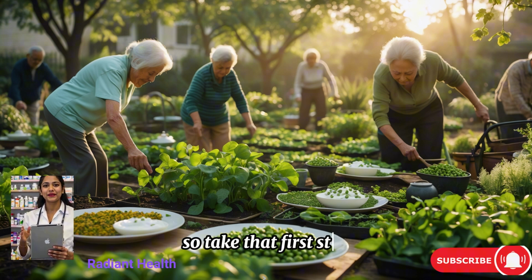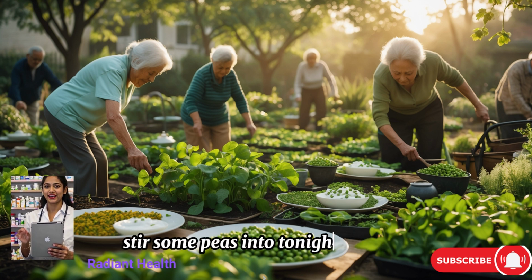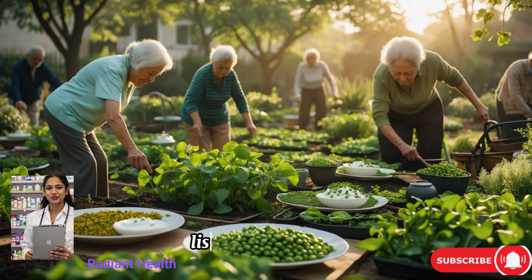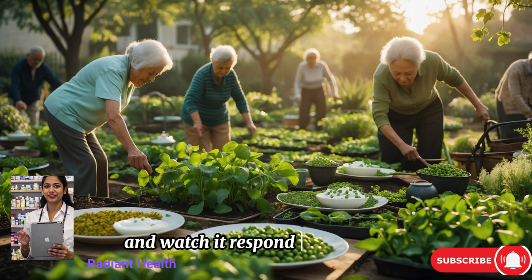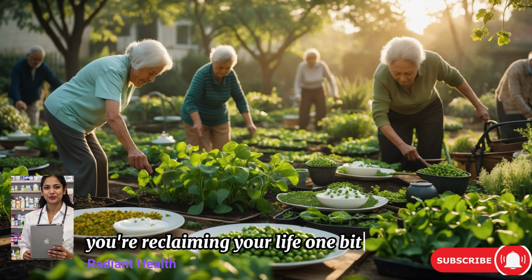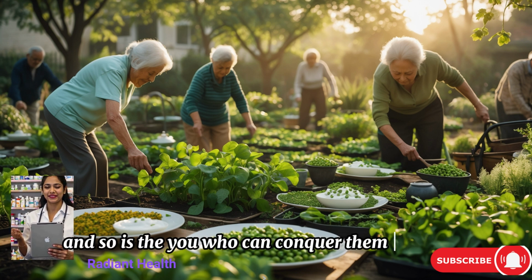So take that first step. Grab a handful of almonds from the pantry, stir some peas into tonight's dinner, or blend pistachios into tomorrow's smoothie. Listen to your body, nourish it with these plant proteins, and watch it respond with strength, balance, and vitality you thought were lost. You're not just aging, you're reclaiming your life one bite at a time. Those stairs are waiting, and so is the you who can conquer them with ease.